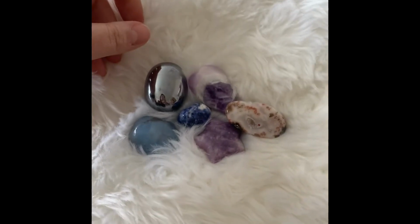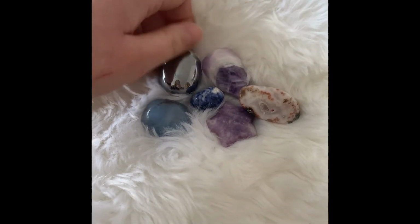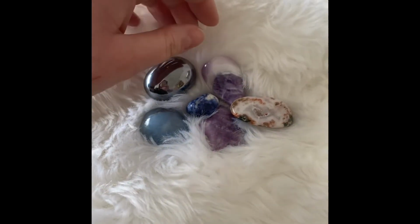So yeah, I think they all look really pretty together as well because they're purples and blues. And then these are more neutral colours, aren't they? Like the hematite and the flower agate. So they look really pretty in the bag.